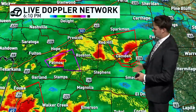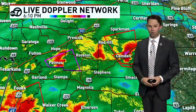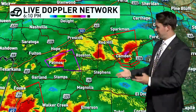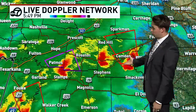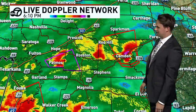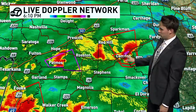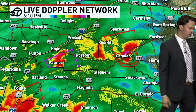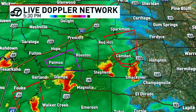Multiple tornado warnings continue to be in effect, and I want to apologize in advance if you are set up to watch primetime programming here on Channel 7. There is a chance that we may be staying on with tornado warnings as we go through the evening hours as these move closer and closer to southern and central Arkansas down the road. The tornado warning that's in effect for part of Clark and Dallas County is going to be in effect for about another 30 minutes.